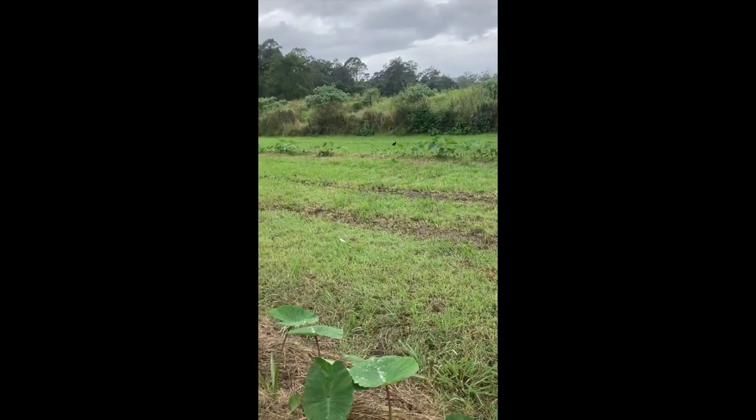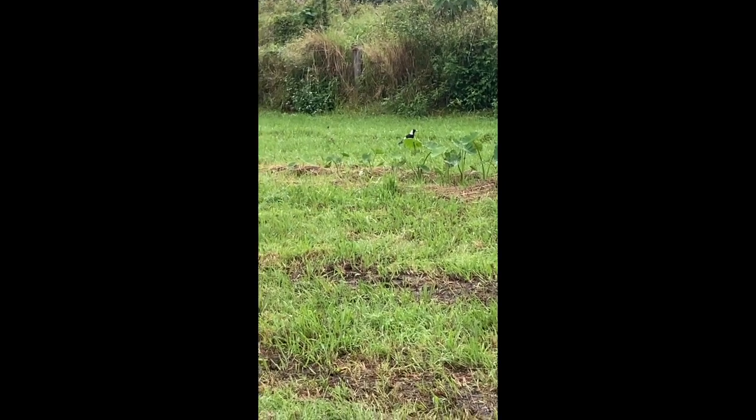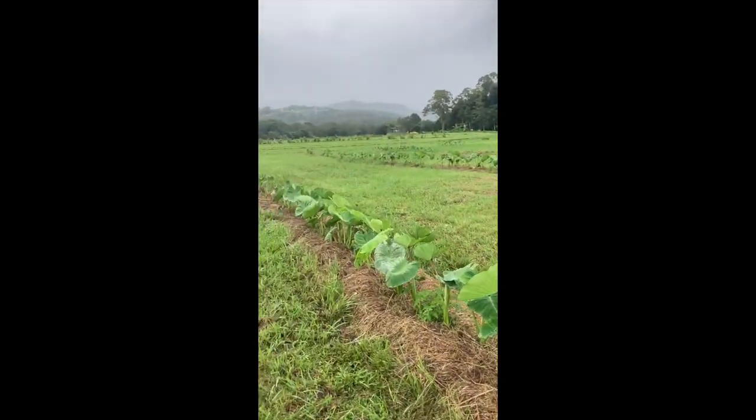So these birds are magnificent. There's a magpie over there. But yes, there's very, very big flocks of crows. They've come for some reason. Plover. Heaps and heaps of ibis. They've just been here in huge flocks.